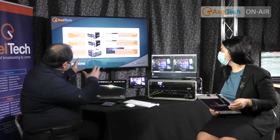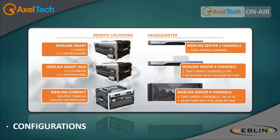Great. Okay, these are the solutions we propose to our customer. The first one is the very, very simple Weblinx Smart. With this solution, we can manage one camera and a couple of microphones. We can add a little more technical equipment inside, and we can manage a couple of cameras and a couple of microphones. This kind of solution is useful because sometimes one camera is not enough.